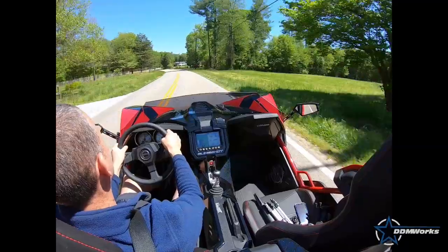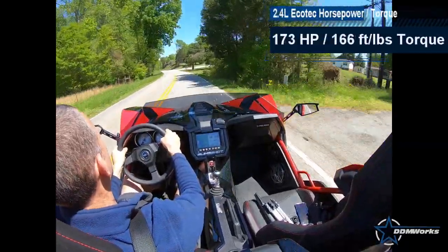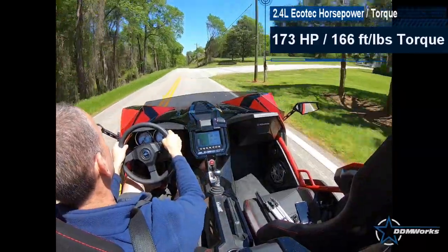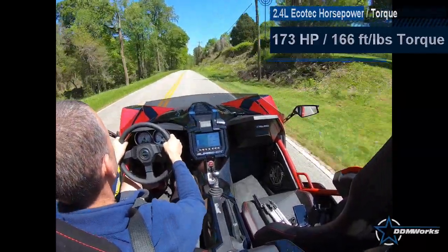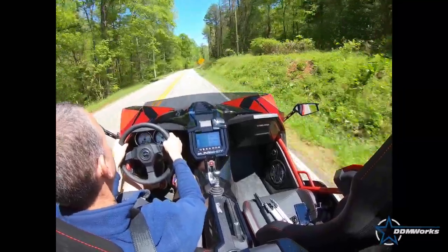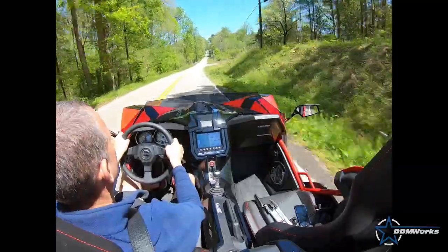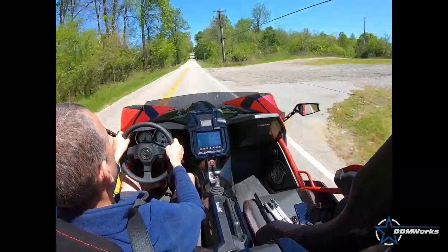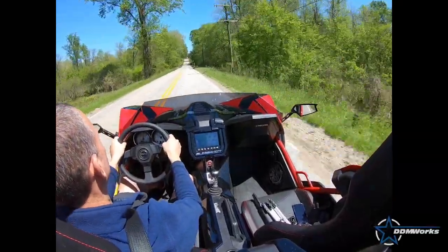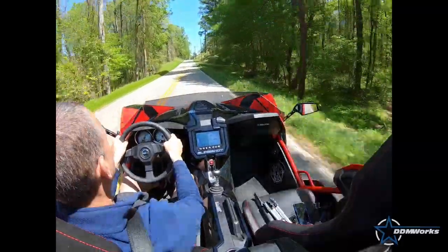This one's equipped with a 2.4 liter Ecotec, makes 173 horsepower, 166 foot-pounds of torque. It's not a real super sporty feeling engine or anything like that, but it's only pushing 1,748 pounds. So the power to weight ratio is really good. It's also a very robust engine. You know, we can double the horsepower on these things and still make them very reliable. So that's a pretty robust engine from GM that's in this vehicle right here.